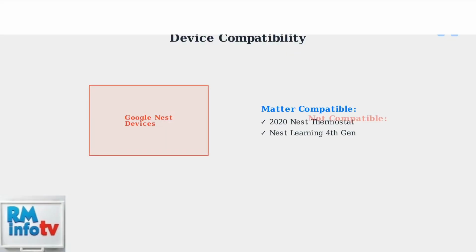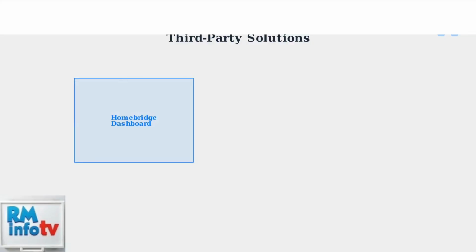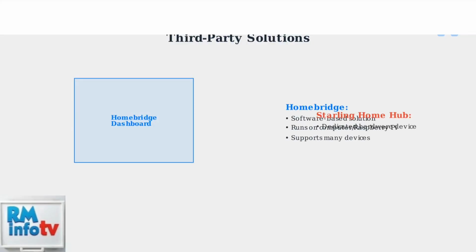Currently, only the 2020 Google Nest thermostat and the fourth generation Nest Learning Thermostat support Matter integration with Apple HomeKit. Older Nest devices like the original Learning Thermostat and Nest Thermostat E do not have native Matter support. For older Nest devices that don't support Matter natively, third-party solutions like HomeBridge and Starling Home Hub provide alternative pathways to HomeKit integration. These solutions act as bridges, translating between different protocols to enable compatibility.